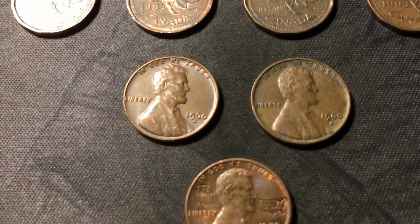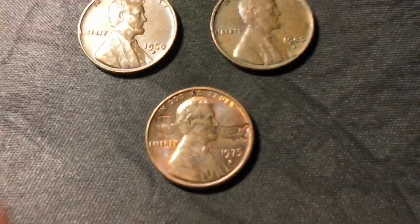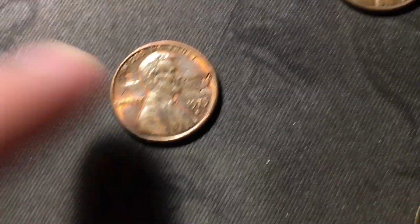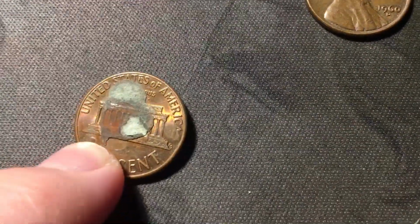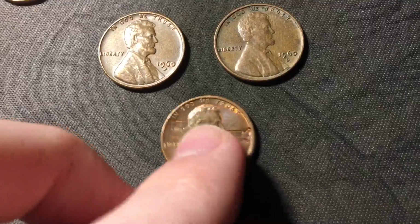Did have 2 1960D small dates for the hunt as well, in pretty decent shape. That one miscellaneous counterstamp coin is pretty cool. 1975 Denver with some bicentennial themed counterstamps on it. Even have some glue and paper on the back from when it was glued to some sort of informational paper. Definitely a pretty cool find. Get one of those every once in a while.